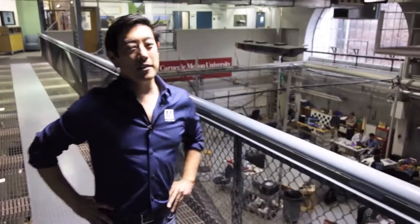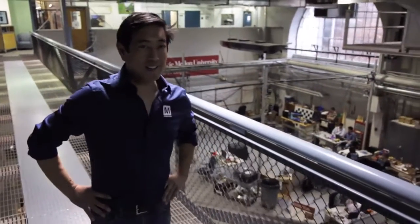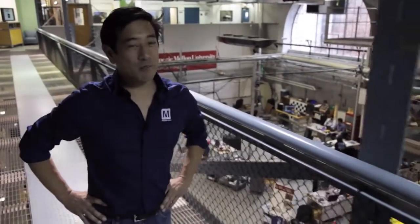We're here at Carnegie Mellon University's Robotics Institute to take a look at some of their cutting-edge innovations in robotics.